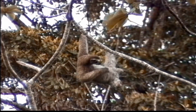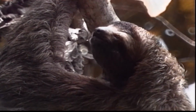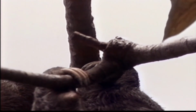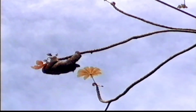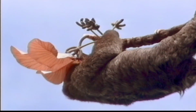A sloth hangs out in trees, and I mean really hangs. See that? His claws hook over a tree branch, and his body hangs down. His feet and toes are hidden in his fur. You can only see his long, curved, pointed claws as he very slowly makes his way along the branches. A sloth moves less than 125 feet in a whole day. You can walk that far in 30 seconds.